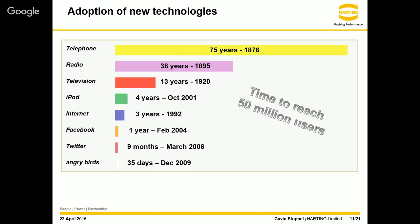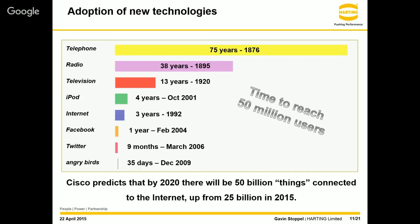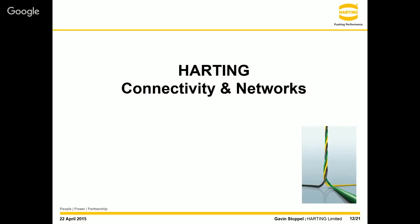And that's an incredible adoption of the Internet of Things. Cisco, for example, predict that by 2020 there'll be 50 billion things connected to the Internet, and currently we're talking about 25 billion. That's an incredible development. So where does Harting fit into all of this?